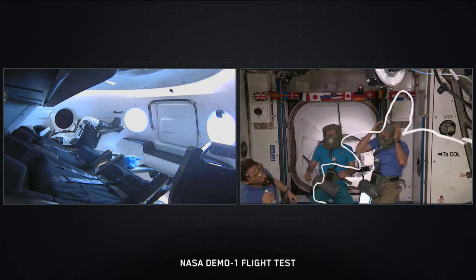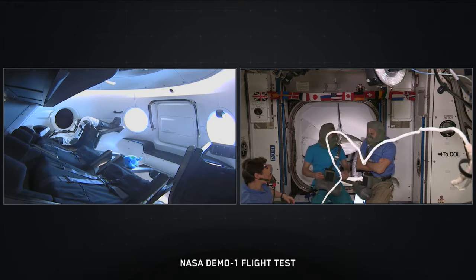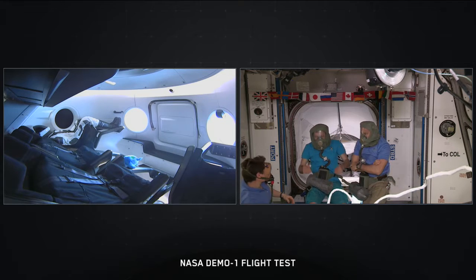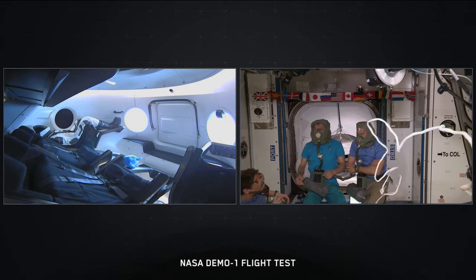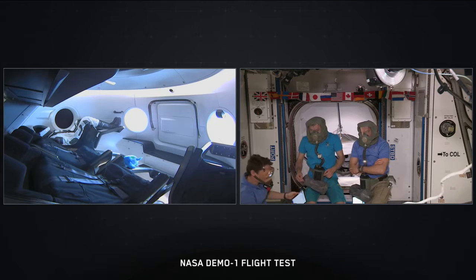Houston, station on two, comm check. That is a good comm check. And can you confirm that you can hear both Oleg and David in their ears? Yes, we have good communication between crew members. All right, you are go to proceed. You have a go in step 7.1.